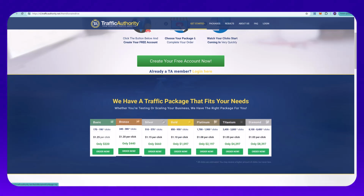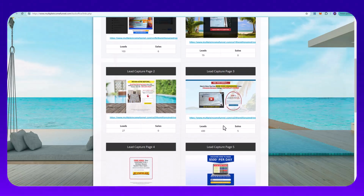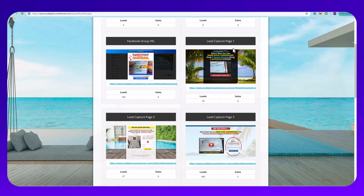Once you get the order, the link that you want to use is either lead capture page 3 or lead capture page 1. These two convert very, very well.